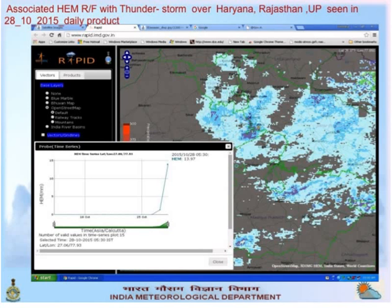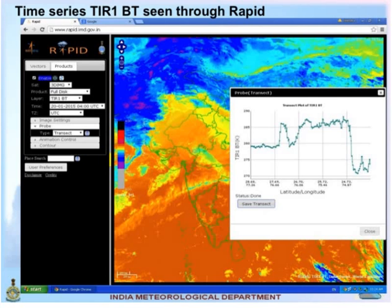So this is the associated Hydro-Estimated rainfall seen through that thunderstorm over Haryana, Rajasthan, UP on the 28th October daily product. The value of the Hydro-Estimated rainfall on this day is observed at 14 millimeter. This RAPID utility also provides time series data of the last 3 to 5 days at a particular location. We can see the time series of brightness temperature of the thermal infrared channel at any location just by click.